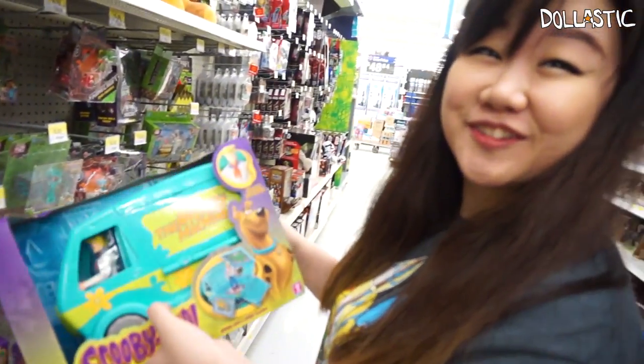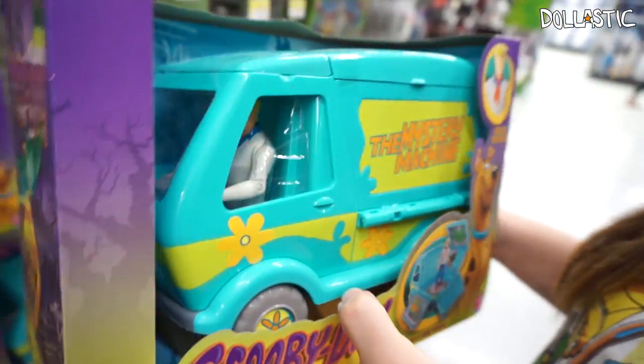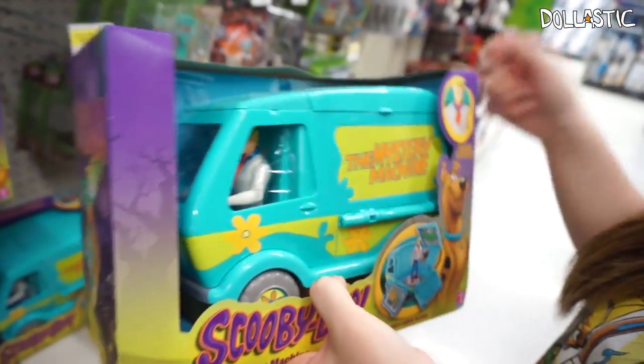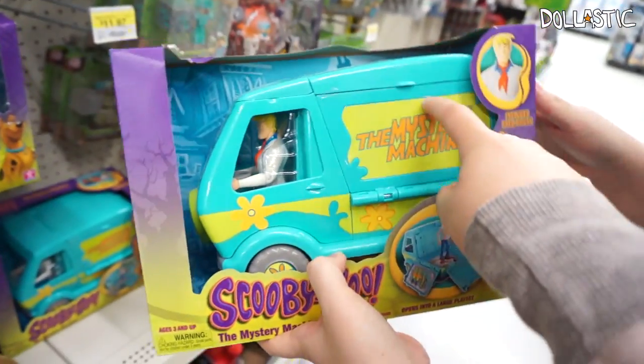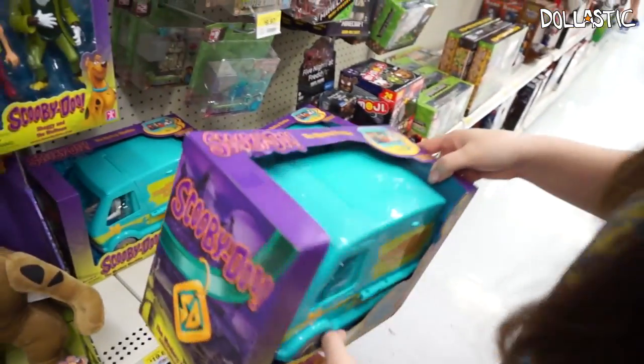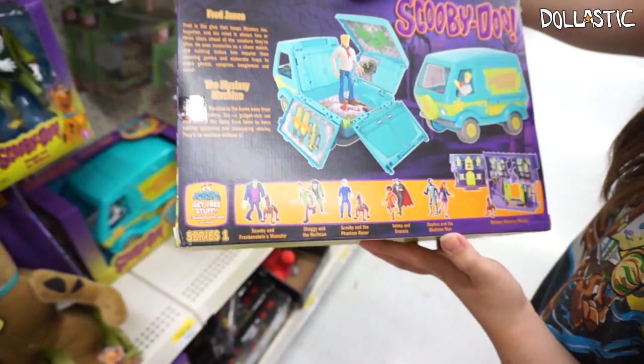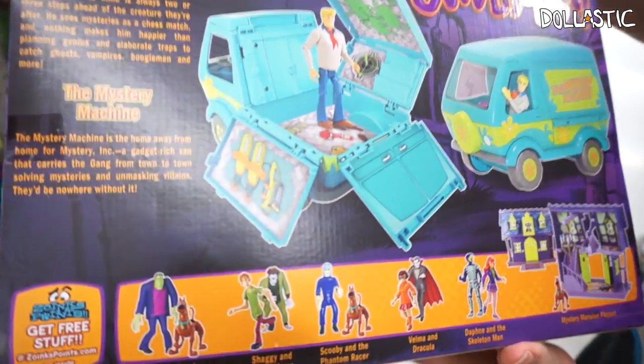It's Scooby-Doo. Remember, this was the cartoon we grew up watching, and this is basically how we learned our English. Scooby-Doo, and inside comes with Fred. Where are you? Yeah, this is really cool. Show the back of the box. It opens up like that. And it looks like the figures have joints so you can pose them differently too.